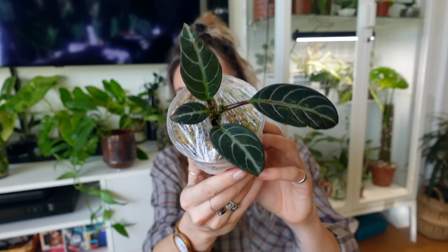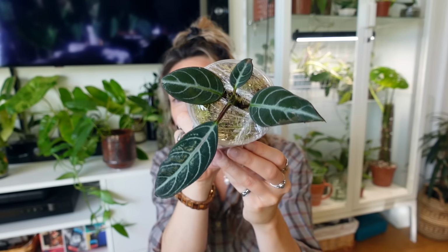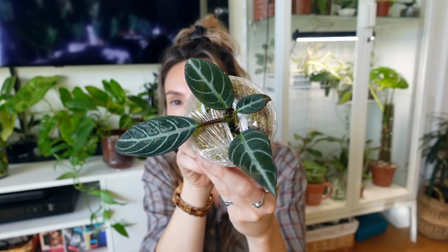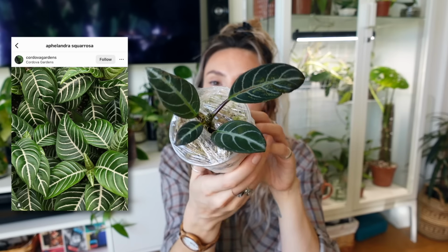I love getting excited about new plants. I love learning about new plants. And I feel like I have so much learning to do with this little one, because when I first saw it, I thought it looked quite similar to the Aphelandra sclerosa, which is commonly known as the zebra plant. That's one that I had a few years ago now, actually, and I did in the end pass it on to another home because it was one that I just couldn't really get my head around, and so many things were going wrong, I just kind of gave up with it.